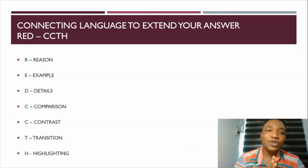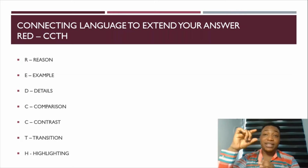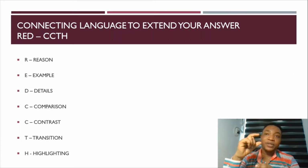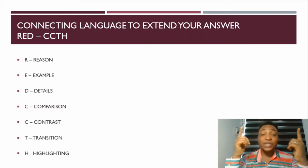All right, now let's go straight into it. Now I created a mnemonic for you to help you remember how to extend your answer. I told you if you watch just this video alone, you'll be good to go for your exam. So pay close attention. So this mnemonic, how many of you have seen CCTV before? So that's a security camera you find in offices, in shops. Have you seen the red one before? Well, if you haven't, for the sake of the IELTS speaking test, imagine one in your mind.